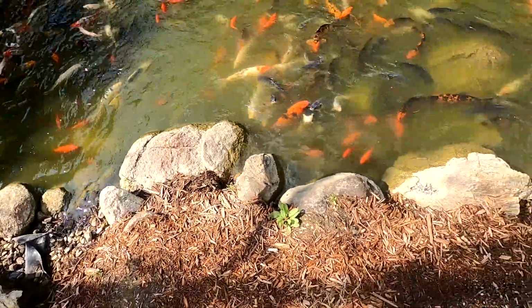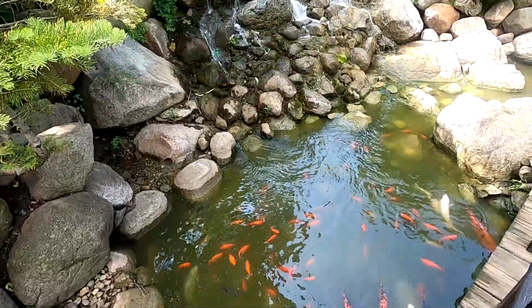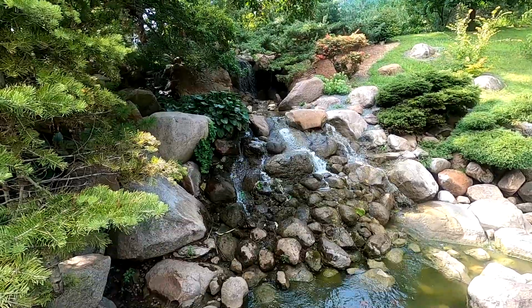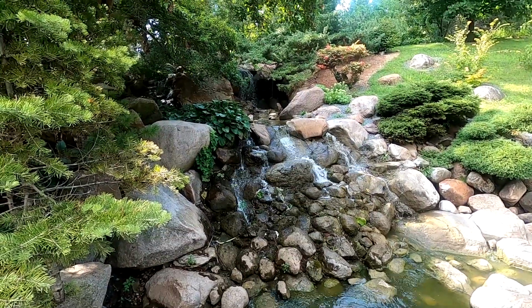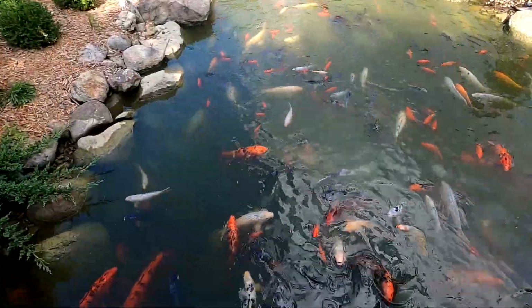See all the other ones coming in, honey? Yeah, I know. All right, so you see these koi down here. But check this out. Nice waterfall. Very, very cool. I like that. And then all these guys over here.